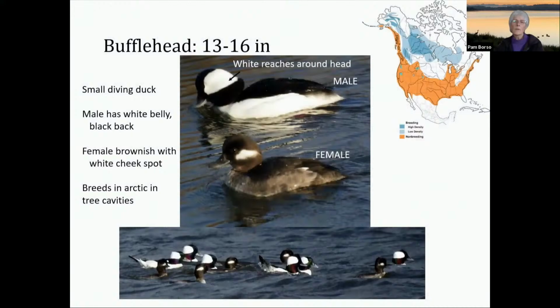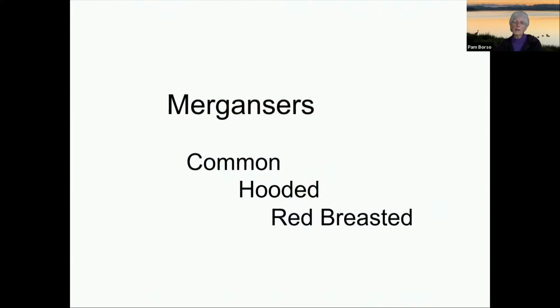Okay. And here's the bufflehead. It's also a cavity nester. It breeds in the Arctic and tree cavities. There's a lot of white on the male. It's our smallest diving duck. A lot of white underneath and on the head, and the female has just a patch of white under its eye and in the back. And you usually see them either in a pair or with a bunch of them, because they don't hang out together much. So any questions about those last, the goldeneyes and the buffleheads?